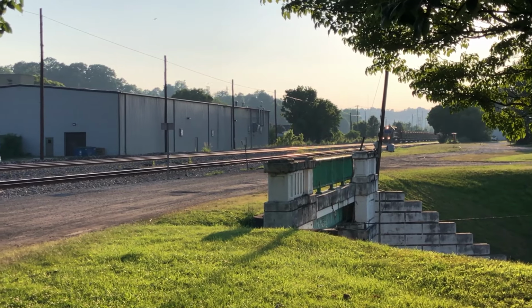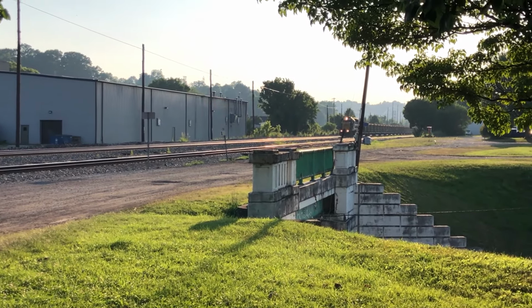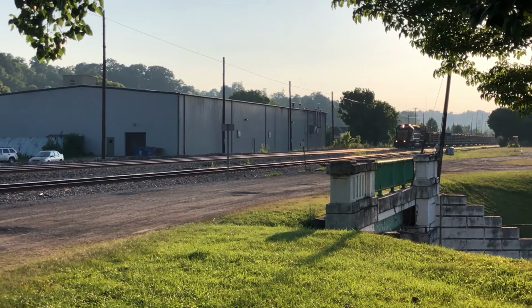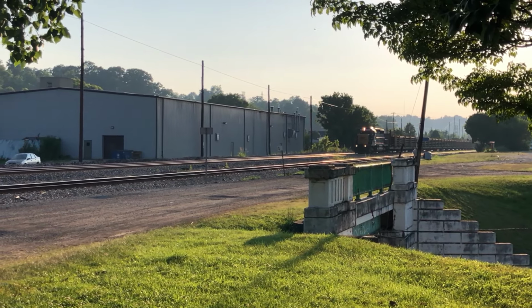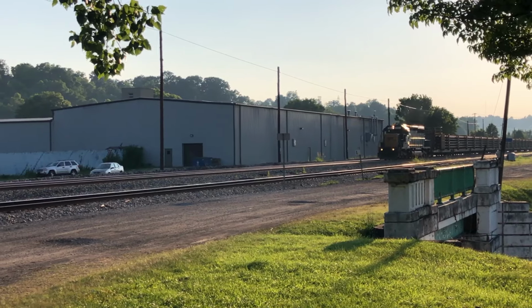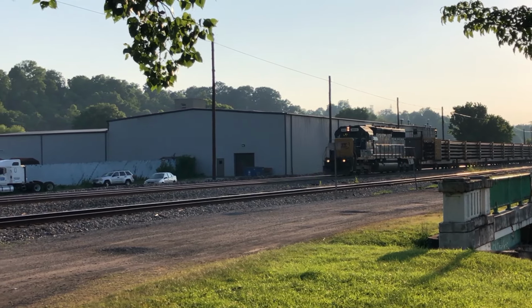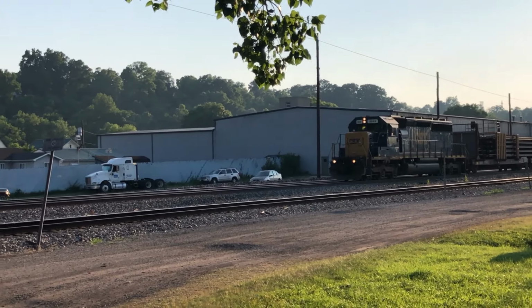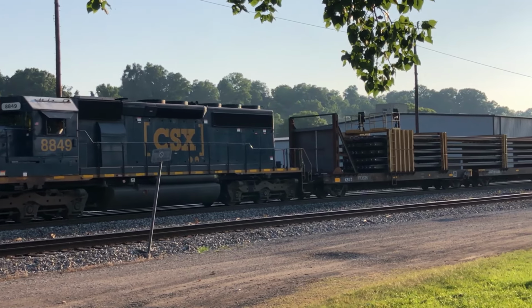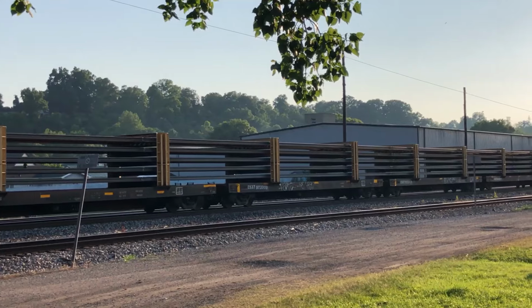We got a rail train coming here, and it looks like it's loaded. We got an old EMD pulling it. Yep, we got an SD pulling it. An EMD SD40-2. Look at all this new rail.